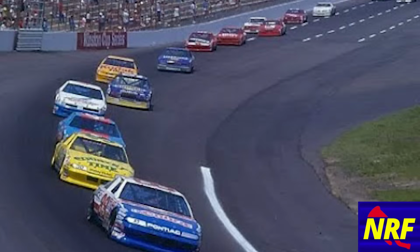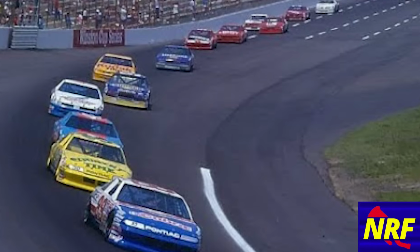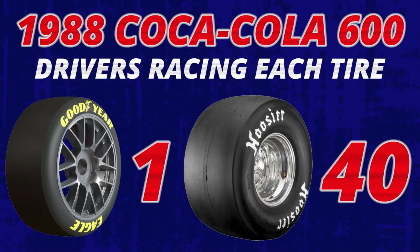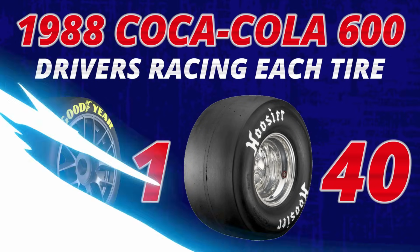At race time, track temperatures were well over 300 degrees. The drivers truly felt like they were in a pressure cooker, which was amplified even more as NASCAR was amidst a tire war. So for this race, the Hoosier tires were the softer, faster compound. The vast majority of the teams would choose to race this tire over the Goodyears in order to get the reward of winning the Coca-Cola 600.